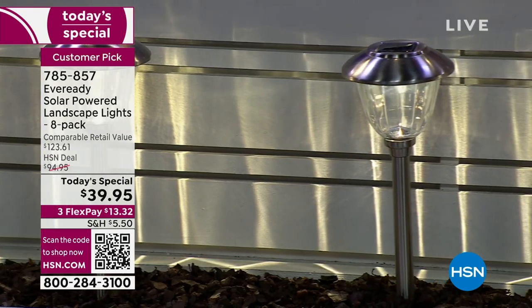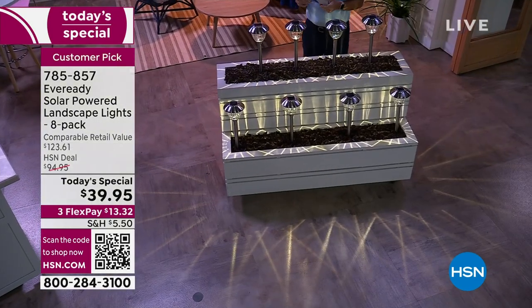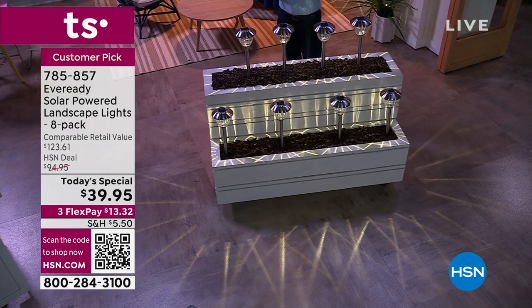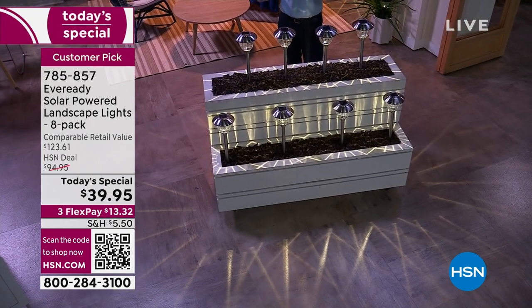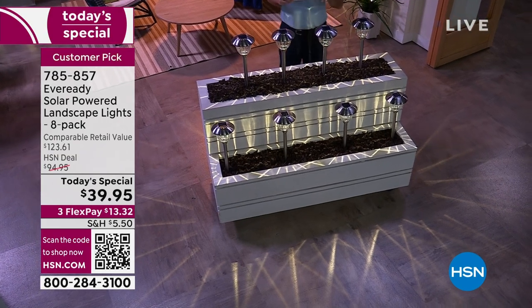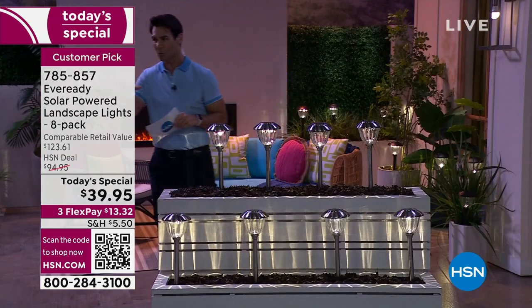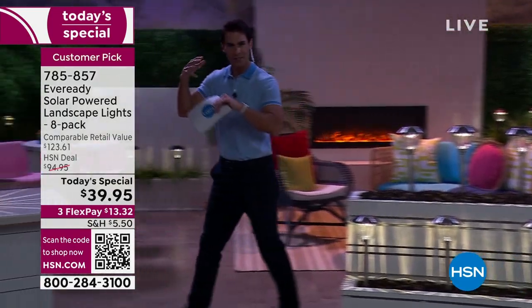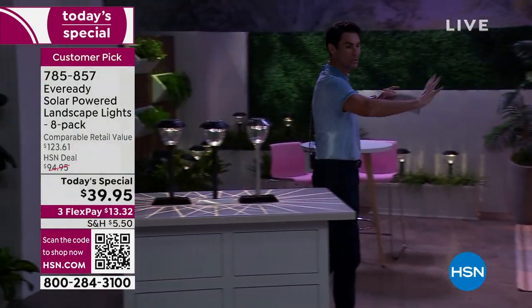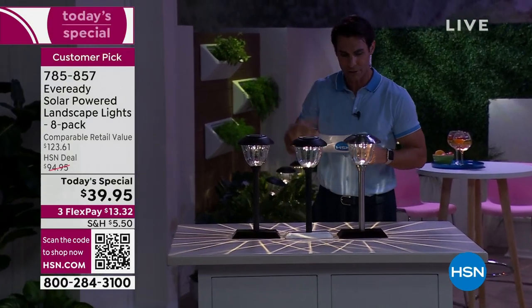If you want what I like to call that landscape glow up, this is the way you're gonna do it. You're gonna put these out in front of your home and immediately it's gonna upgrade your entire landscape. $39.95, but you get to choose your color. I'm gonna walk over and show you the colors real quick. It might be a little hard to see because we like to keep the lights down here so you can see how much light you're getting here. But just for a second, we're gonna raise the lights for you a little bit here.